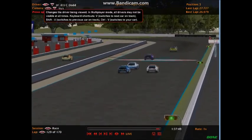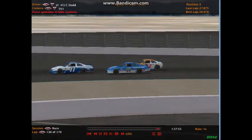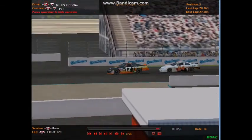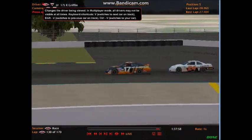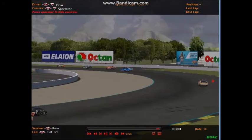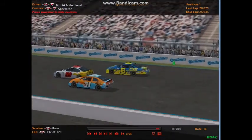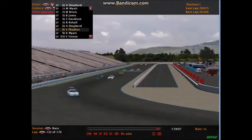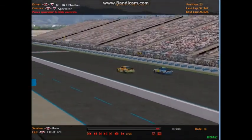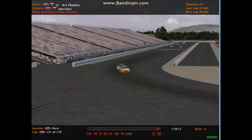That will be Dodd, I believe, eventually. I don't know if he beat Padcar at the line there. Yeah, but Dodd will be in second, Jones will be in third, fourth will be Griffin, and then fifth will be Bastier, sixth being Freeze. However, a debris caution would fly on lap 132, which effectively screwed over car number 8. I think well-deserved, too, after some of the shenanigans that he was pulling.